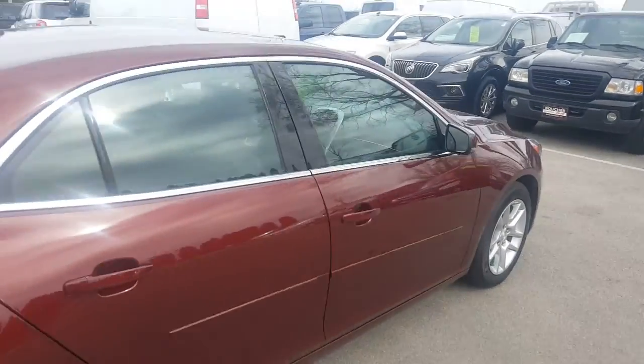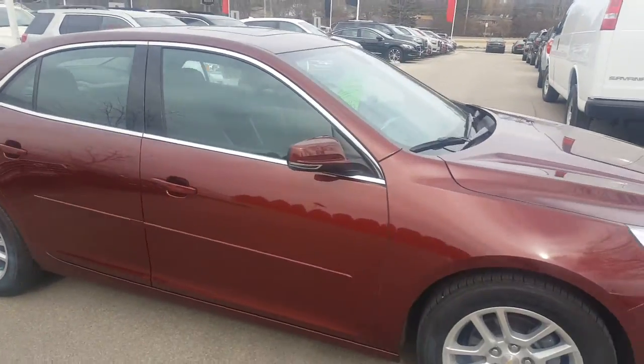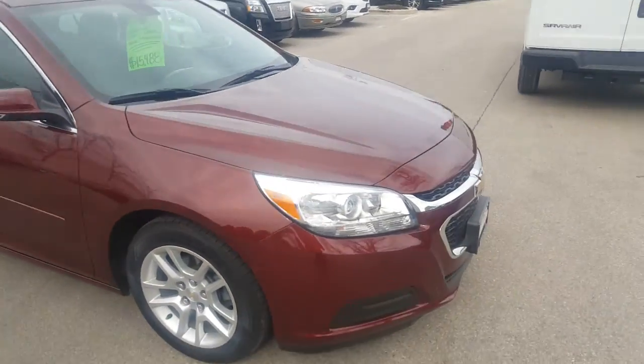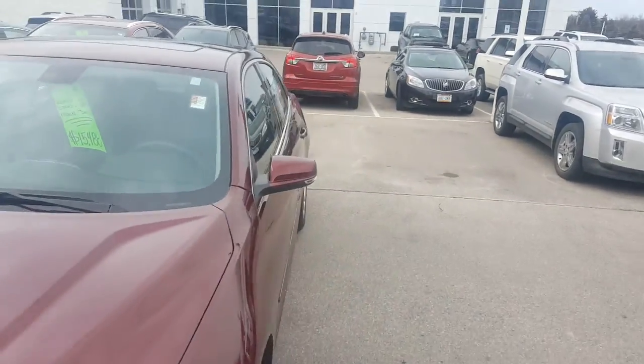This also is a certified vehicle, so you have some extra program protection on this vehicle. Up to 100,000 miles on the powertrain warranty and an extra 12,000 miles on the bumper-to-bumper warranty.